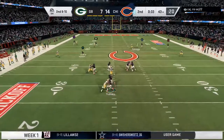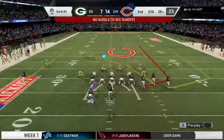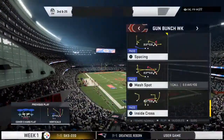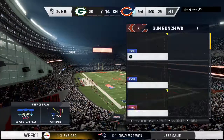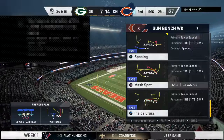To throw on 2nd and 10, Trubisky. And a big loss here as he's taken down. Rashawn Gary in there to drop him, and that will go in the books as the first sack of his young NFL career. Congratulations, young man.